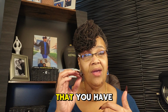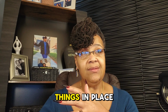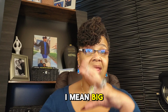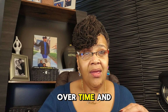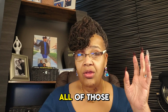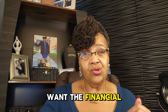Also making sure that you have a repair fund in place. Heaven forbid something major happens and you don't have those things in place. And we're not just talking about little things, but the big things that most people think of. But this is a property that you have to maintain over time. Light bulbs going out, light fixtures changing, all of those things play a part. And when those unexpected repairs come through, you do not want the financial strain.